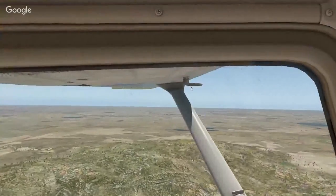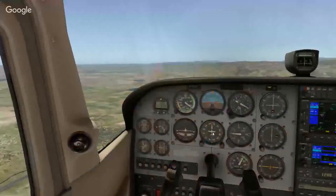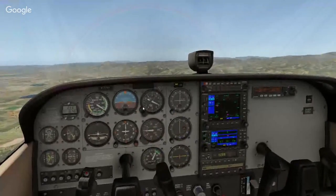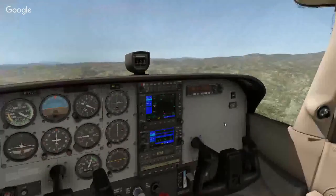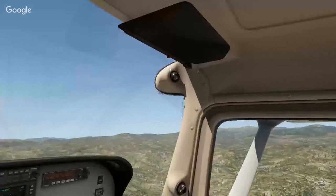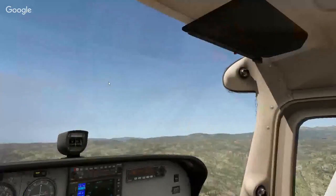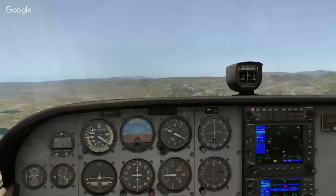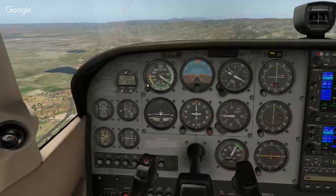Obviously, this is the pitot tube. That's what gives you your airspeed, and not your altimeter, but gives you your airspeed. On most 172s up here, that's where your outside air temperature will be. But this one has a digital outside air temperature. So you can actually cycle through and see it's at 29 degrees Fahrenheit.